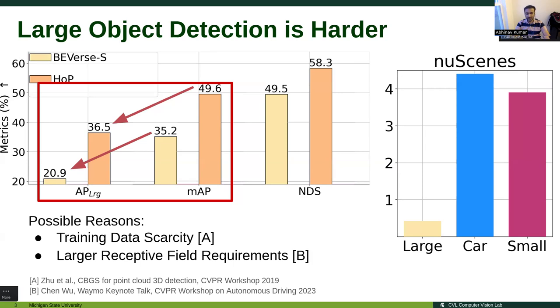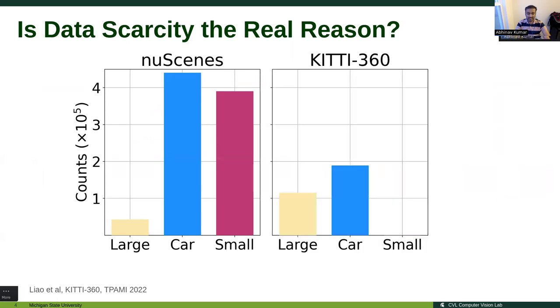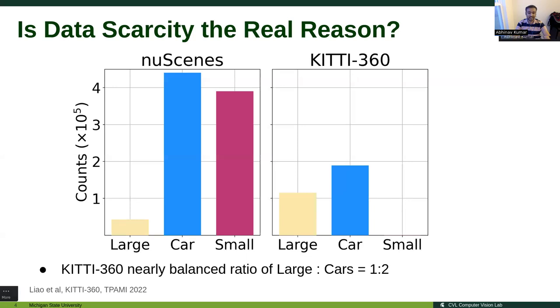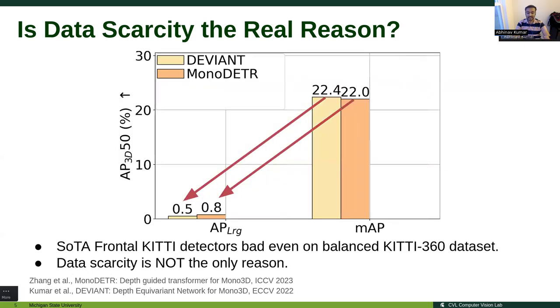So we wanted to know if the training data scarcity is the real problem. So we take another dataset, which is the recently proposed KITTI-360 dataset. This dataset has nearly balanced ratio of large objects and cars. We find that SoTA frontal KITTI detectors are bad even on the balanced KITTI-360 dataset. So that means that data scarcity is not the whole true reason for this performance.